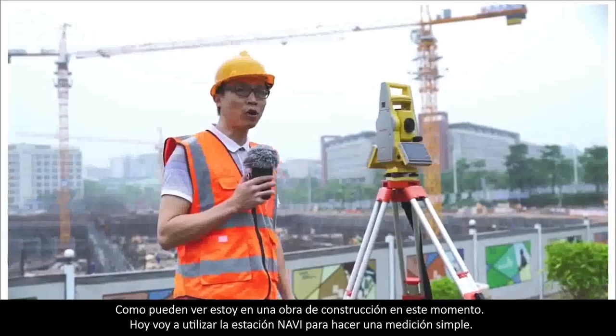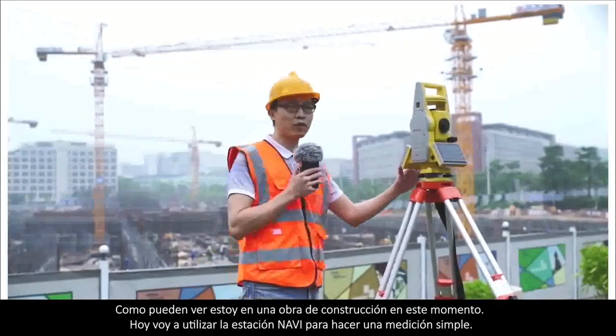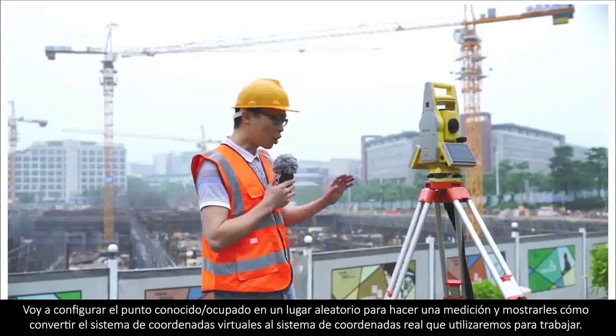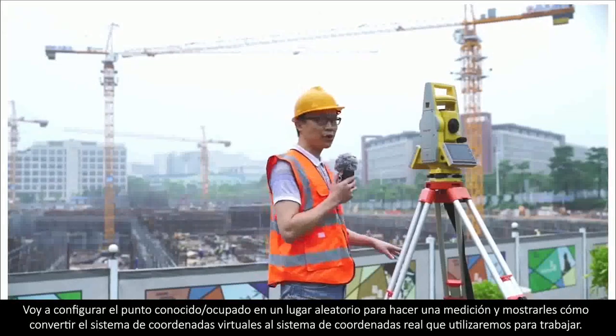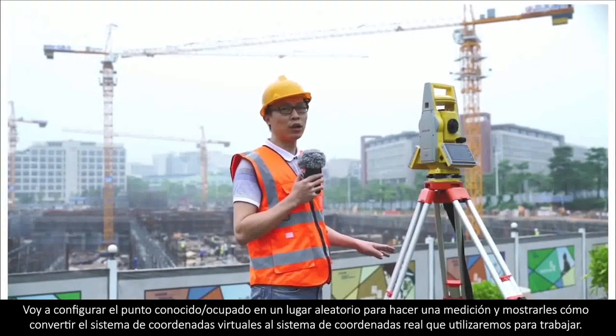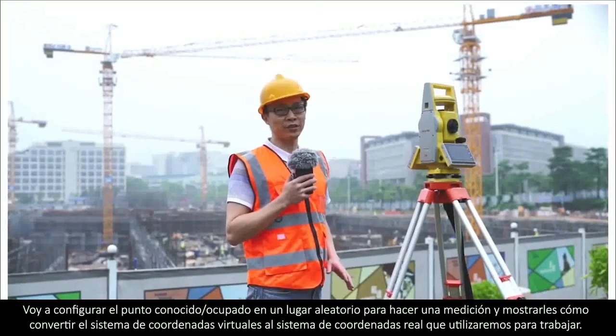As you can see, I'm on a construction site right now. Today, I will use the Navy Station to do a simple measurement. I will set up the occupied point in a random place to make a measurement and show you how it converts the virtual coordinate system to the real coordinate system we need.